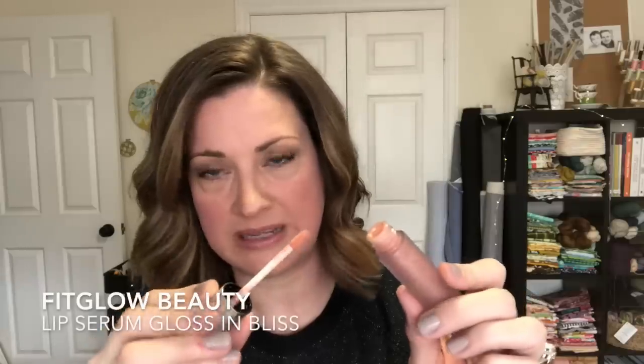I got a lot of questions during Vlogmas about makeup, and I love makeup, so I wanted to share one that I'm really happy with in case you missed it during Vlogmas. I don't buy a ton of lipsticks or lip glosses. I'm constantly using lip balm, but I wanted to try this Fit Glow Beauty Lip Serum Lip Gloss. And this one is in the color Bliss, which is super, super natural.